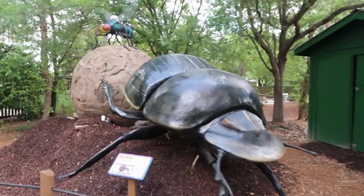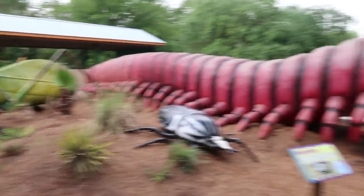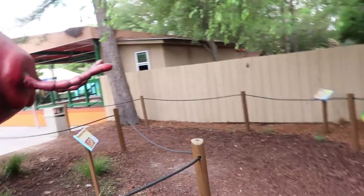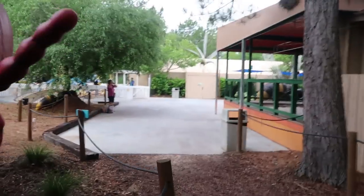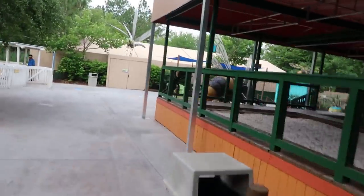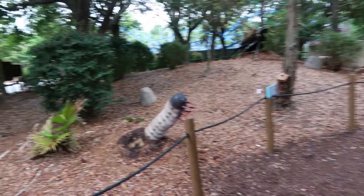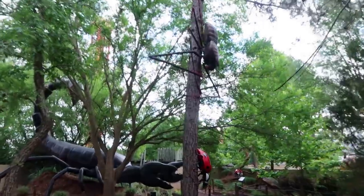I'm in their bug section of the park right now. They got these giant bugs everywhere. So their last hope for a smooth ride is going to be Swamp Thing, which is a Vekoma, I believe. I forget what it's called, a junior suspended coaster, I believe they're called. But we'll see. I must say this area is kind of cool. They got all kinds of bugs and stuff. None of them move or anything. They're all static, but still kind of cool.